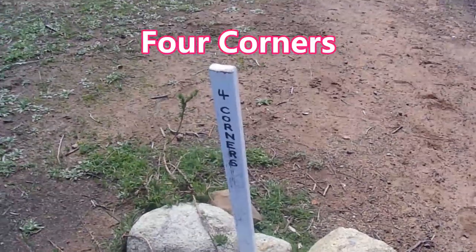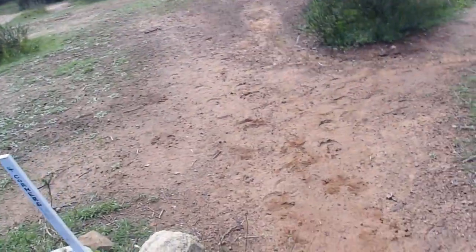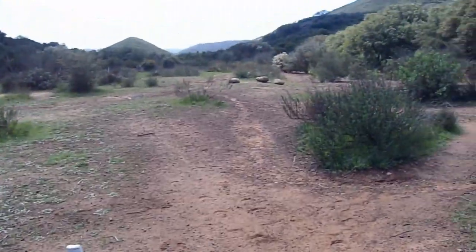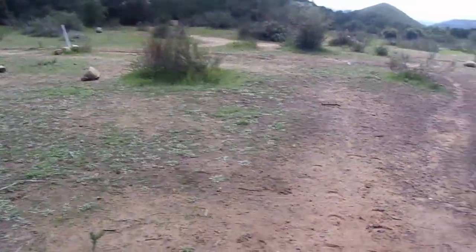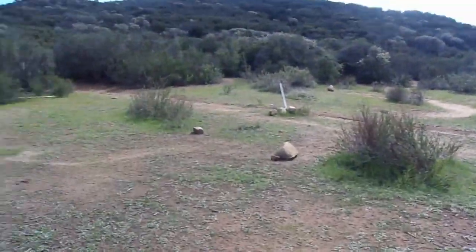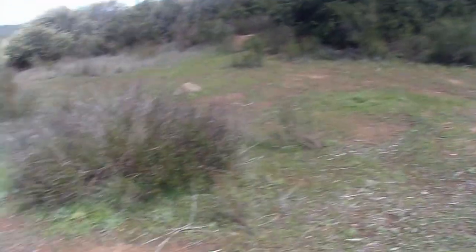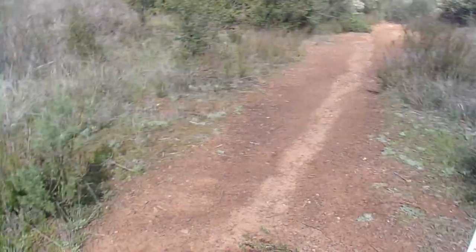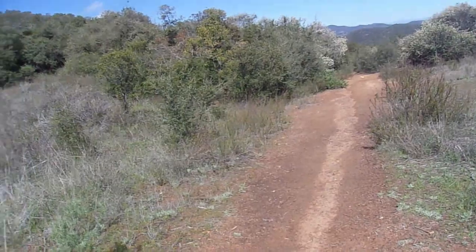I have finally made it to Four Corners. This is a major trail junction if you are trying to reach various parts of the southern Santa Ana Mountains. You have two different ways to get back to Ortega Highway. Bear Ridge Trail is about 3.6 miles to a different stretch of Ortega Highway. The Bear Canyon Trail takes you to the candy store on Ortega Highway.